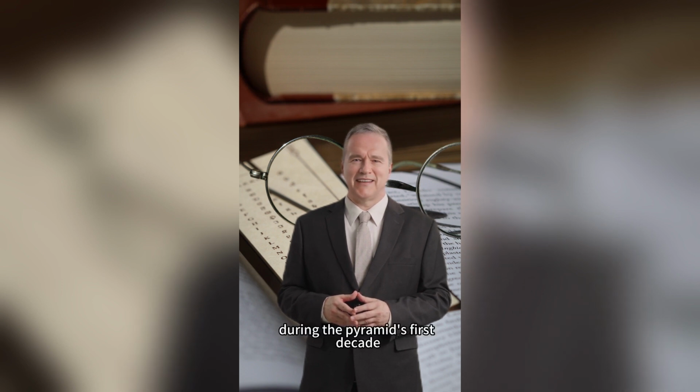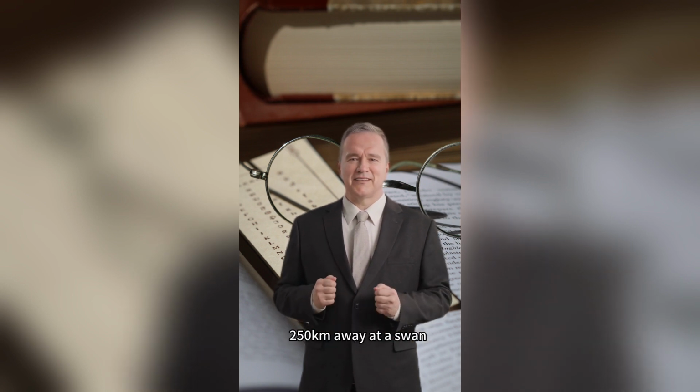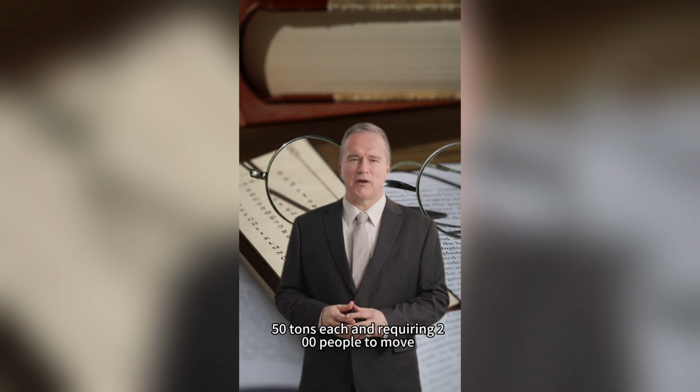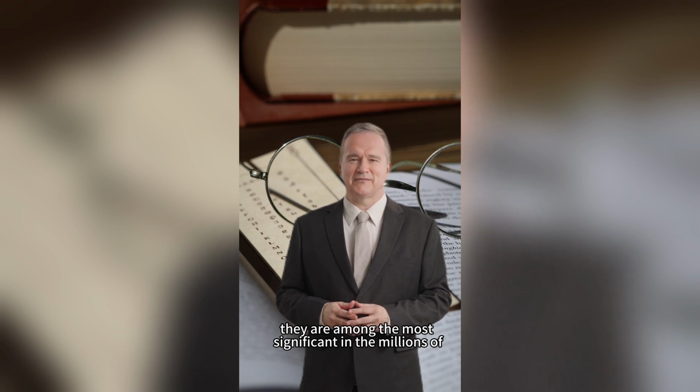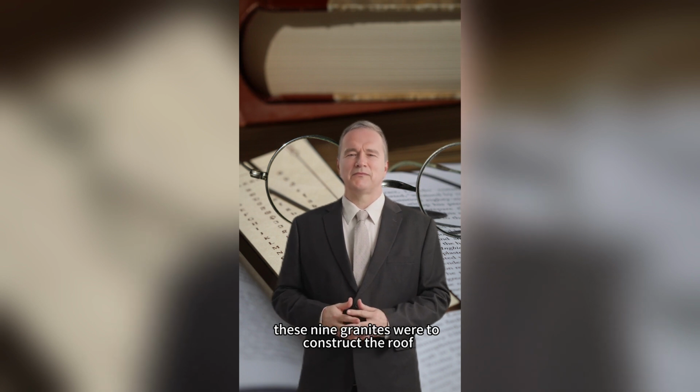During the pyramid's first decade, a barge brought 9 massive granite blocks from a quarry 250 kilometers away at Aswan. Weighing over 50 tons each and requiring 200 people to move, they are among the most significant in the millions of blocks in the pyramid. The sacred chamber at the heart of the pyramid was reinforced for protection. At the completion of the pharaoh's chamber, these 9 granites were to construct the roof.